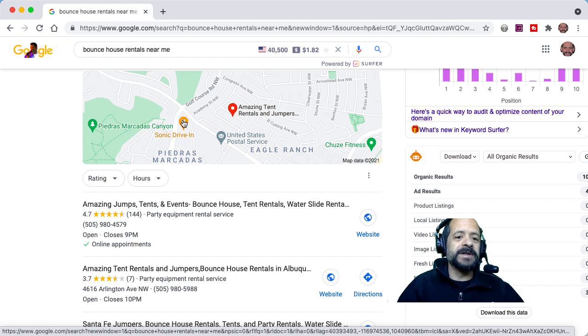So, for example, instead of saying Jumpy Jumps Best Party Rentals in Albuquerque, I would say Bounce House Rentals, Inflatable Water Slide Rentals, etc. I would put those keywords near the beginning of my HTML titles and maybe not even bother with the company name in the HTML title.